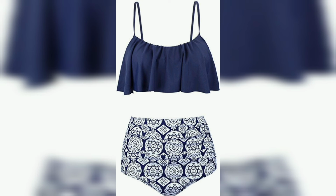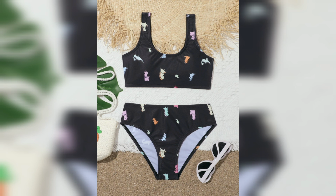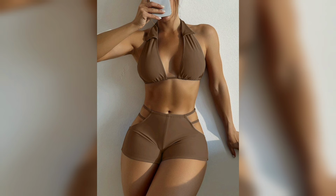Technology and UV protection. Stay sun safe by choosing swimsuits with built-in UV protection. Some brands incorporate innovative materials that offer sun blocking capabilities, protecting your skin from harmful rays. Additionally, swimsuits with quick dry technology are perfect for those who want to transition seamlessly from the water to other summer adventures.